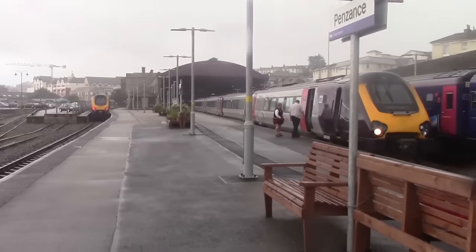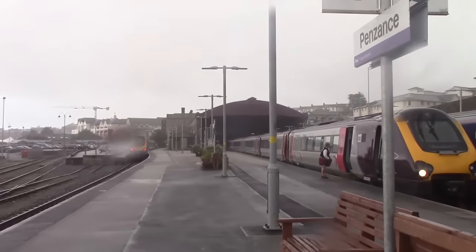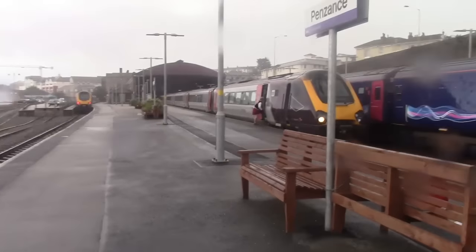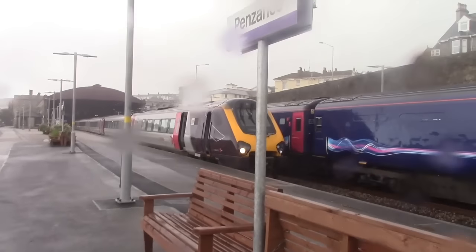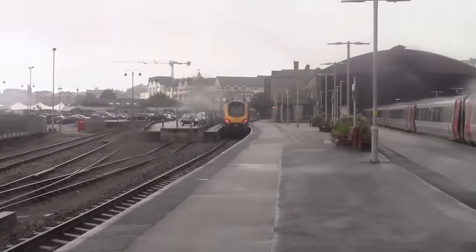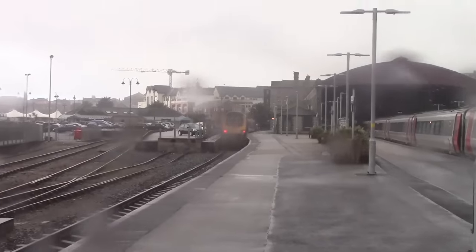It's the main terminus of the Cornish Main Line and also the most westerly station on the whole of the National Rail Network. So as you can see, we've got two Voyagers. We've got a Super Voyager 221126 with the 0828 CrossCountry service to Glasgow Central, and this one down here is 220 something, which is the 0935 CrossCountry service to Manchester Piccadilly.